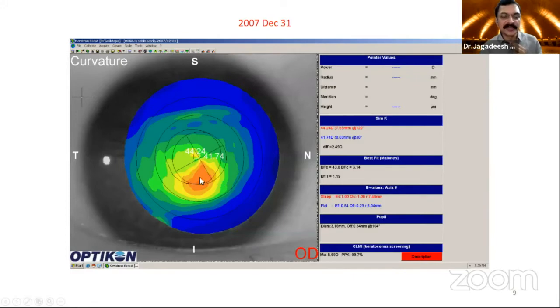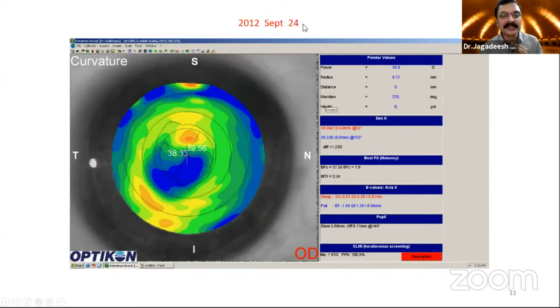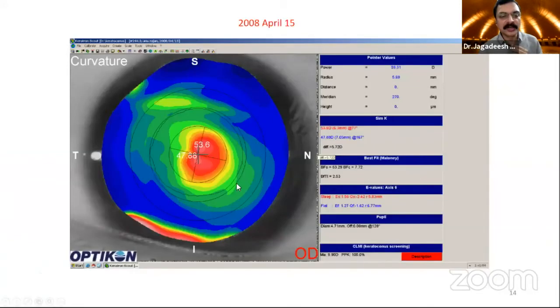For example, I'll show you an example: this patient, in December 2007, had a cross-linking done. 2010 is beautiful. His vision has improved, unaided, and he is very happy. 2012, there is a flattening and his vision started dropping. December 2012, so these are the graphs. 2015, 2017, after 10 years, his vision has dropped to 6/18 from somewhere around 6/6. So this is what happens in cross-linking sometimes.